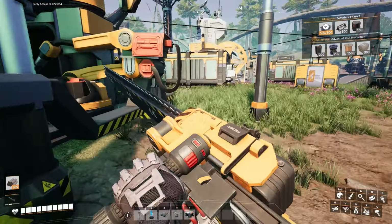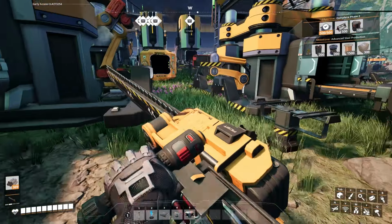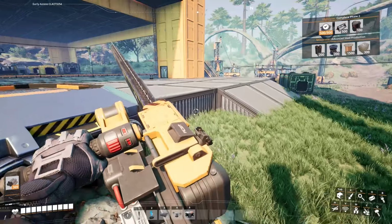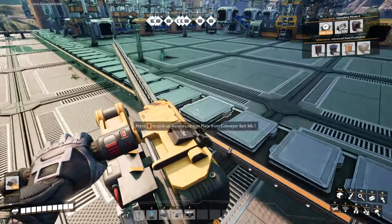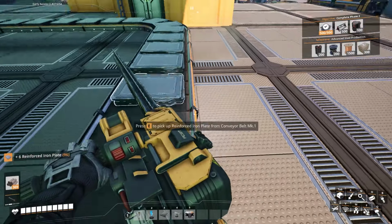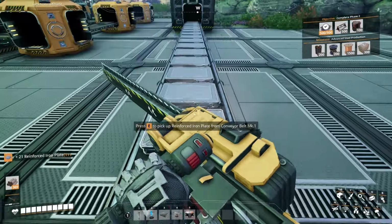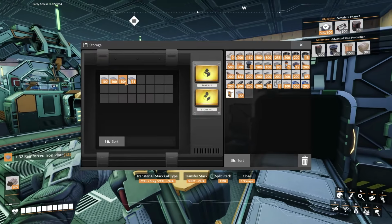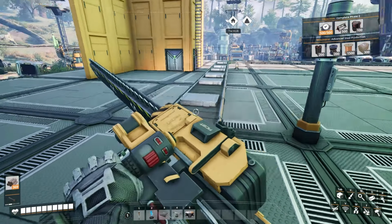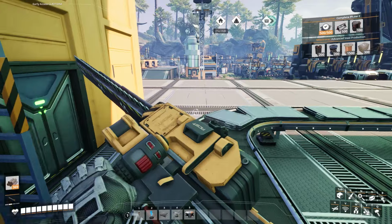Let's go see if we need plates. We probably do need plates, a lot of plates. So let's get stocked up with that, because we're going to start using them. Yeah, we need a bunch of plates. Look at that. That's good to see here. Cool. Lots of plates on this belt. Let's take about all of that. And now my inventory is full again, but that's completely fine.